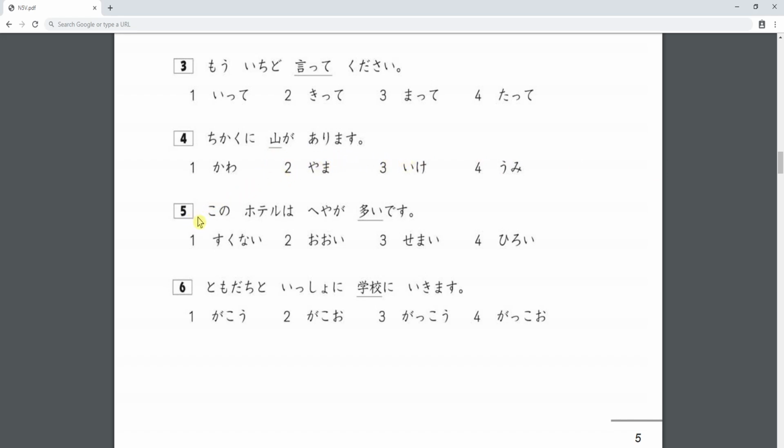Question 5. このホテルは部屋が something です. So this means numerous or many. And the full sentence would be このホテルは at this hotel, or as for this hotel, 部屋 rooms が多いです. So there are many rooms at this hotel. So let's try and find a correct meaning for this word. 少ない which means few, is not correct.